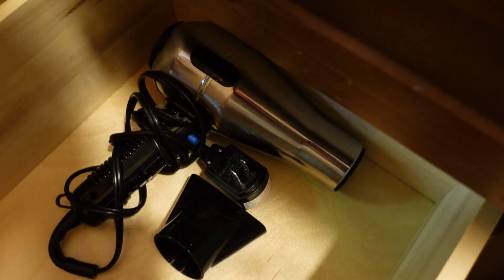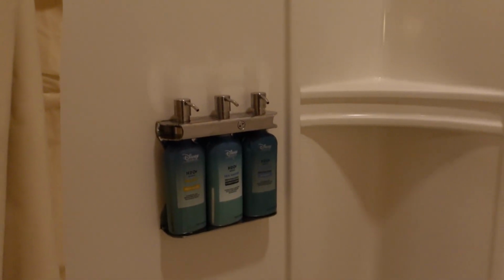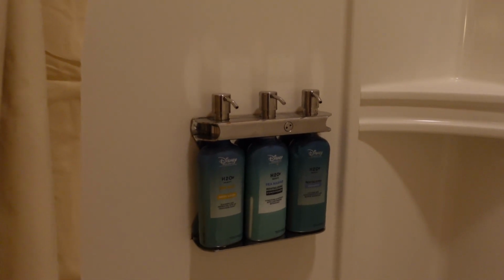So you can head by the watering hole. The bottom left is where you'll be able to find your dryer. All right, and then you have the shower, obviously. I don't think the curtain's themed like the other stuff. Pretty basic as far as showers go. Not the most high-scale shower in Disney. More H2O products, these ones attached to the wall. You're not taking this stuff home with you.